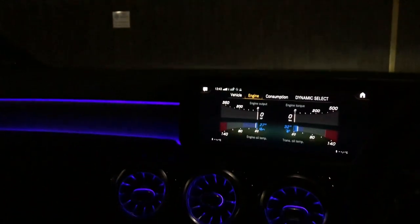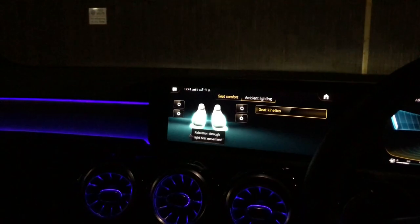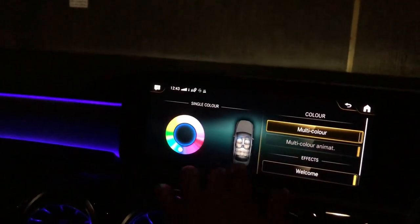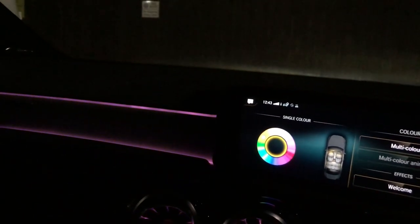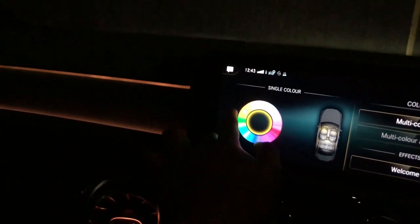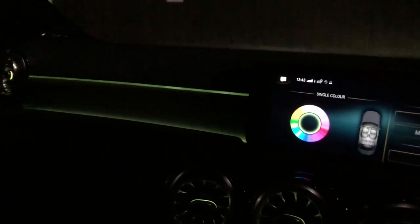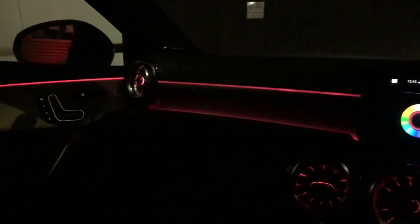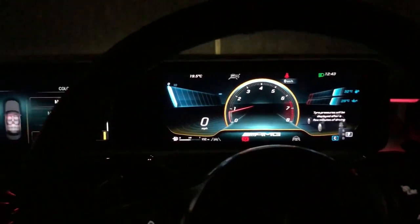And you can obviously change the color by going into comfort and then ambient lighting, color, and then you have a choice of up to 64 colors. So if I change it to orange, yellow, green, and back to pink. So that is it, and we're back.